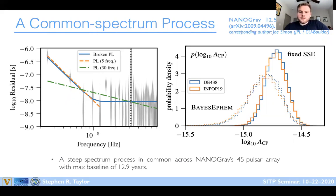On the left-hand side here, you're seeing effectively a periodogram measuring this steep spectrum process from all of the pulsars in the array, and that's shown by the violin shapes in gray. And the lowest free frequencies, about up to 5, are well constrained as a very steep spectrum process. At higher frequencies, if we incorporate them in the search, then excess white noise contamination is really tilting a fit of a power law to something much shallower.